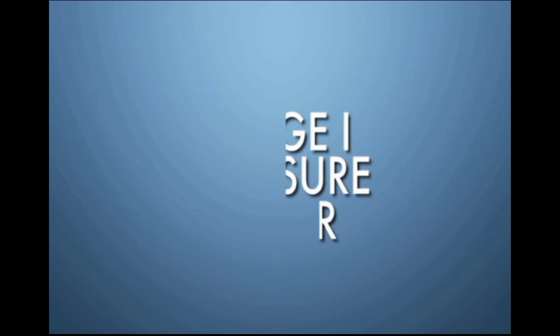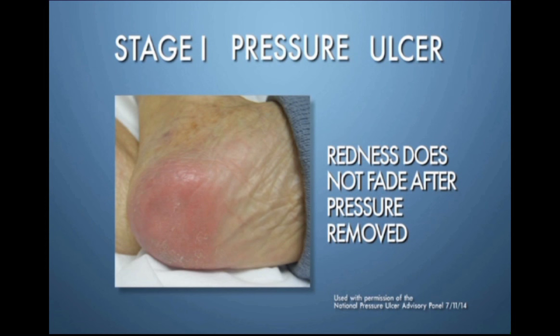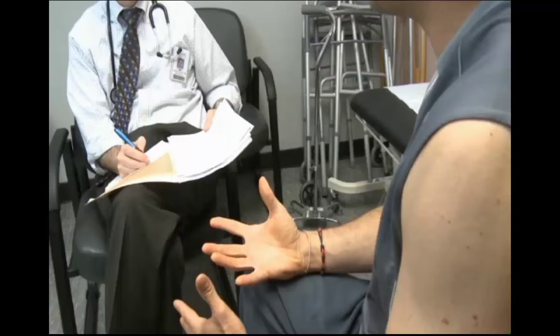In a stage 1 pressure ulcer, the skin is not broken but is red or discolored. When you press it, it stays red and does not lighten or turn white. The redness or change in color does not fade within 30 minutes after pressure is removed. If you have a stage 1 pressure ulcer, it is important you stay off the area and remove all pressure. Keep the area clean and dry. Be sure to eat adequate protein, vitamins, and minerals, and speak with your healthcare provider.